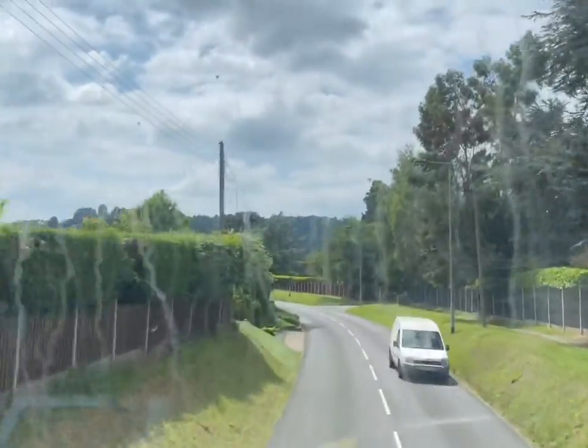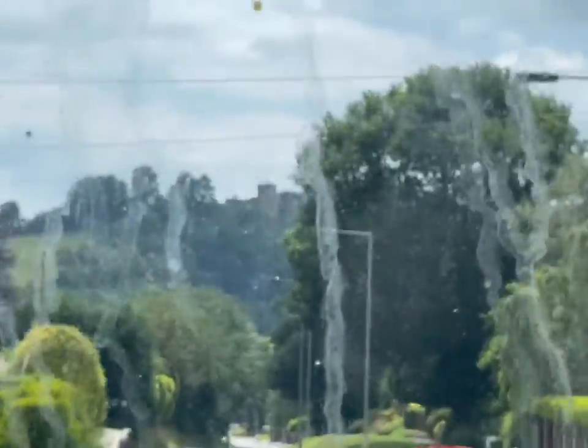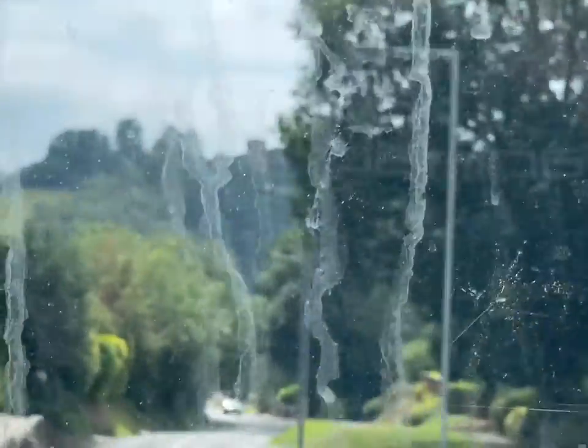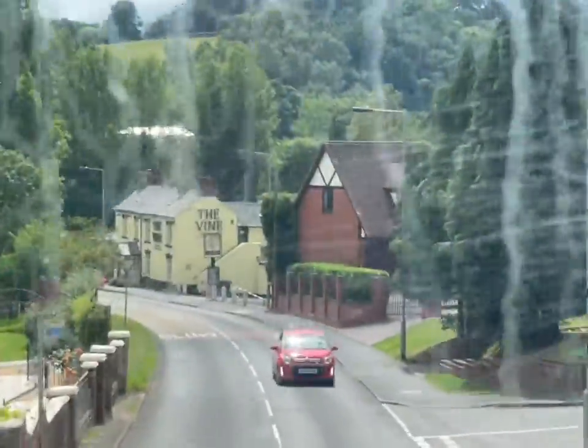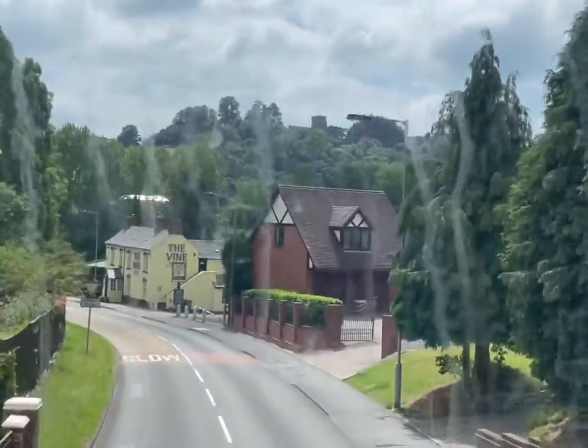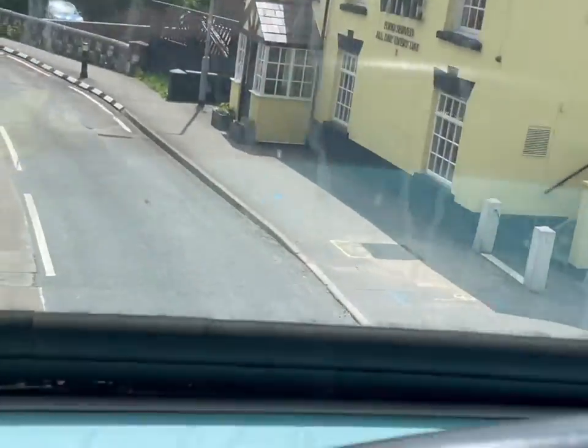Kinver. Of course, we've got Kinver Church of St Peter's. And the Church of St Peter's is coming up now. And of course, we've got the lock-in. Well, not the lock-in, that's it, all by the vine. So here's the vine, we're in Kinver. So welcome to Kinver. We'll be terminating at Potter's Cross, and then that will complete the journey.